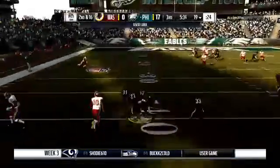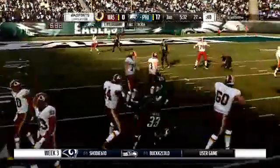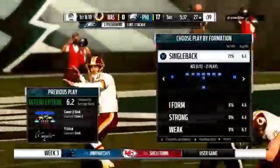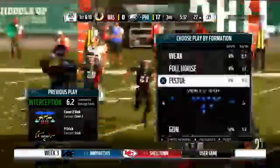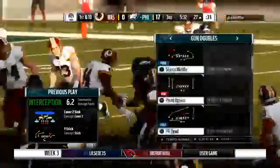And he's going to be intercepted a third time. Picked off at the 40. And he's able to get it back to right around the 27. First possession of the third quarter, an interception, so maybe a second half.